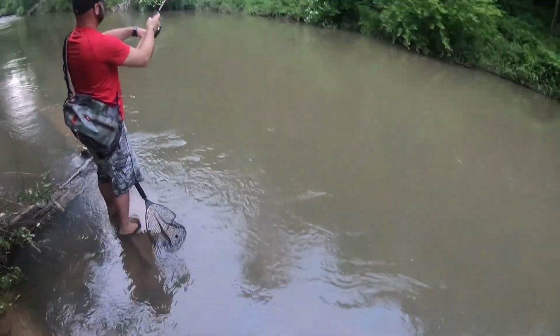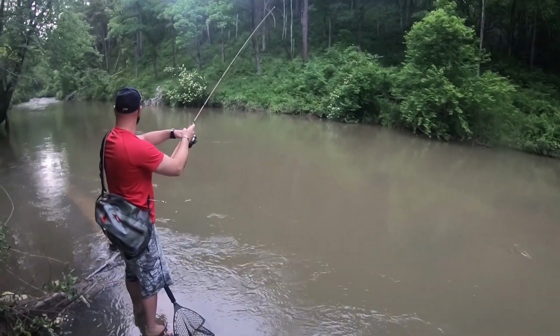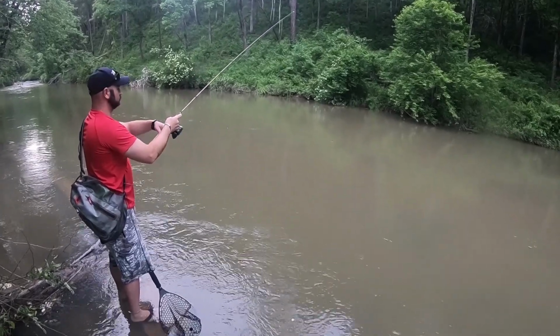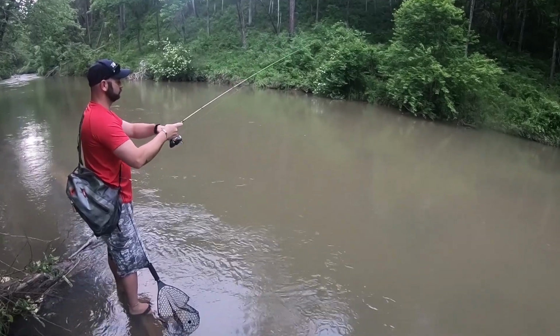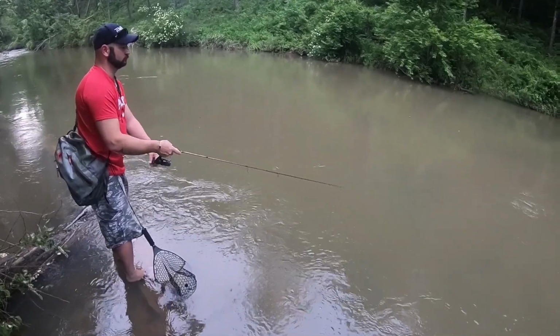8:15. Okay, so we're racing time right now. And we're dealing with nothing but poor conditions. And that's not an excuse, that's reality. I think most people would have come here today, saw these conditions, and turned around and went home. Not only is this river extremely high, much higher than it's used to being, but it's also extremely muddy, as you guys can see here.